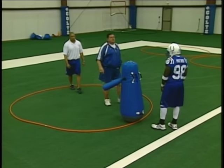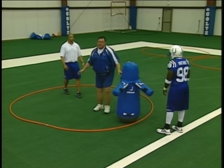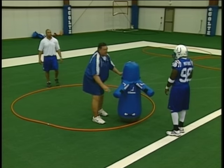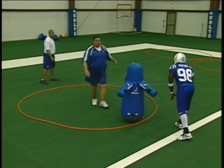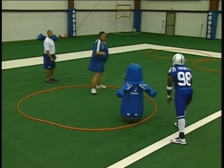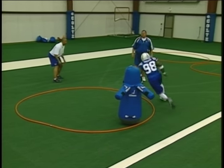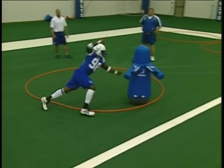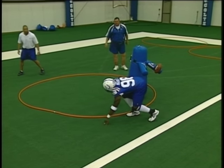Okay, Robert's gonna demonstrate the same thing, but as he comes all the way around the horn, he has to finish with a strip on the quarterback using either hand. Dyron will set him off, run a good hoop, a good circle, and then finish with a strip on the quarterback. Turn, lean, strip. Good job. On movement, running a hoop and finishing with a strip.